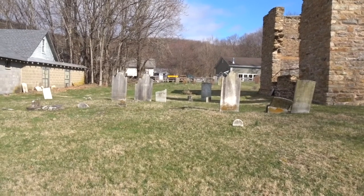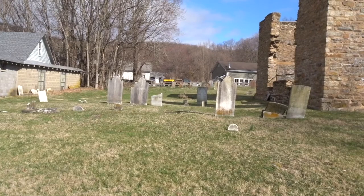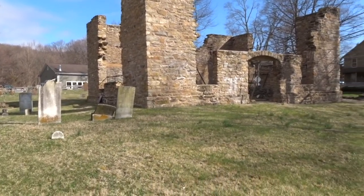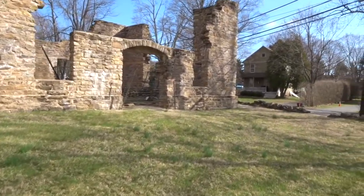So look at these old gravestones. And this is right off of Schooley's Road. Let's go over here and look. And then we can look at some of these gravestones.